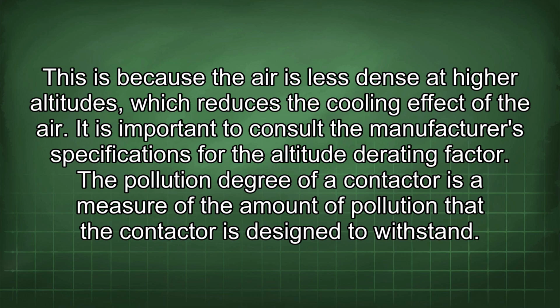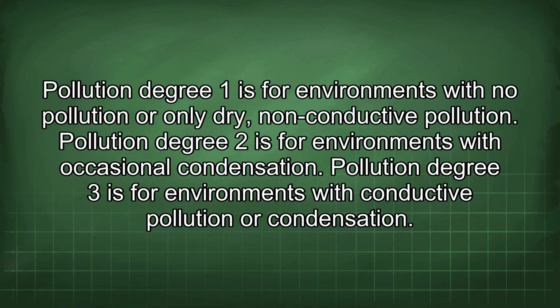It is important to consult the manufacturer's specifications for the altitude derating factor. The pollution degree of a contactor is a measure of the amount of pollution that the contactor is designed to withstand. Pollution degree 1 is for environments with no pollution or only dry, non-conductive pollution. Pollution degree 2 is for environments with occasional condensation. Pollution degree 3 is for environments with conductive pollution or condensation.